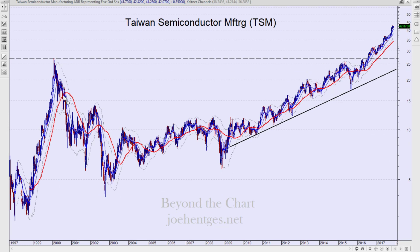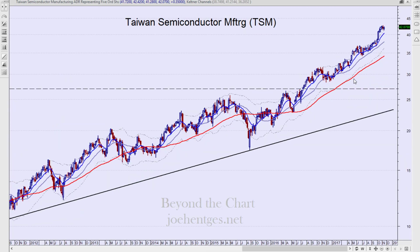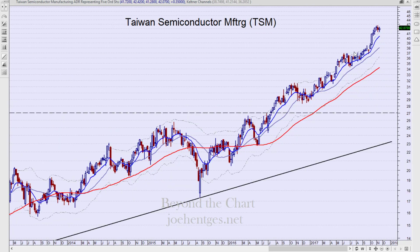So you can see how it has pushed above that very extreme peak, when basically everything was in rocket ship mode back in 1998 to 1999 into early 2000. A little bit different trajectory going on right now. But you do have to wonder a little bit as you watch this. But again, this thing isn't breaking down yet.